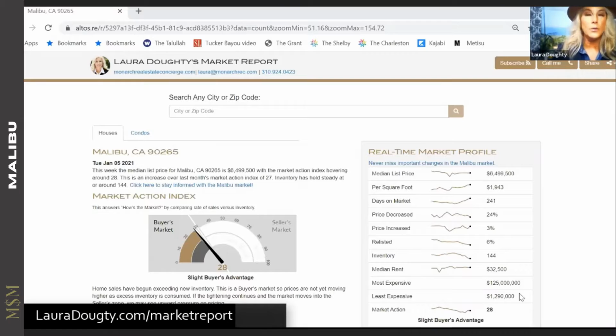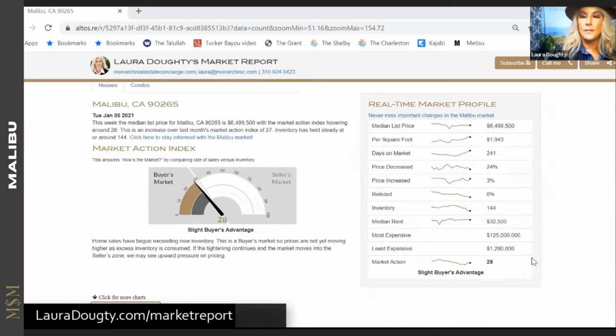So here we go. When I tell you all the time to go to lauradowdy.com/market report, this is what you will see. You can enter in your zip code for your area and get a report specific to your zip code. It provides houses and condos, though I typically only provide you with single family home information. These numbers on this real-time market profile are what I just provided to you in the previous section. This is how, when I tell you it's a buyer's or seller's market, it's all based on inventory and days on market, etc.